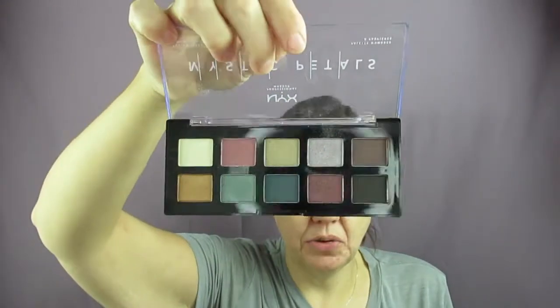So this, I believe, is new for Halloween. There's another one called Midnight Orchid that I want to get as well, but this one I picked up, the Dark Mystic one, because it was a little more out of my comfort zone. So I thought, okay, why not? And then I played with the purples. I'll pop up a picture of the first look I did with the purples. So today I might try to go with the greens. Greeny, like the greenish blues.